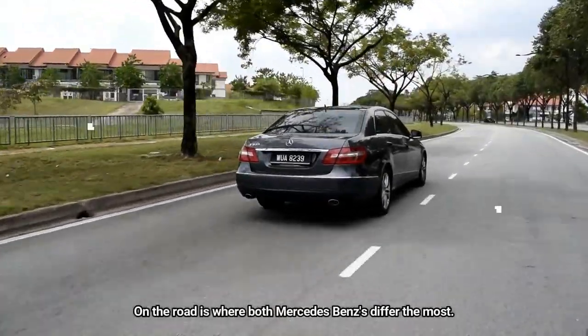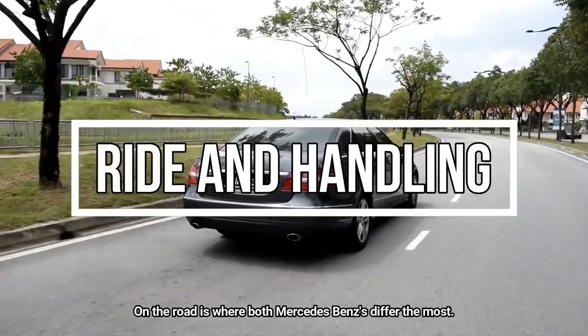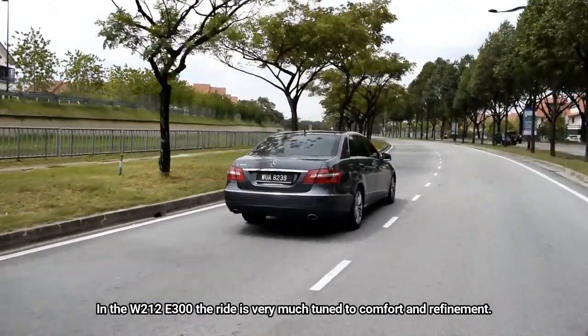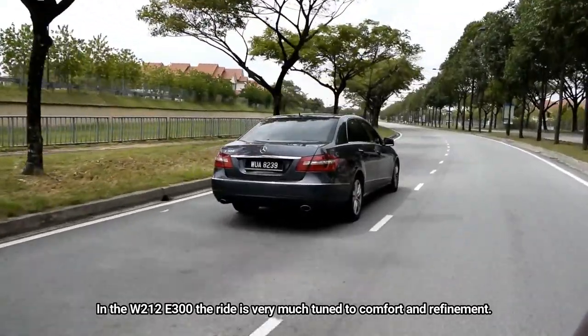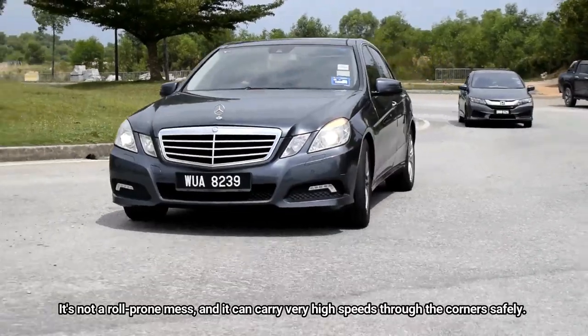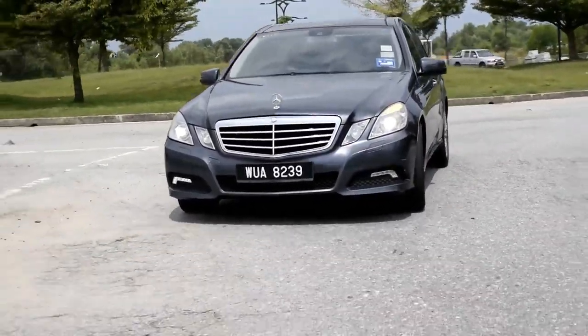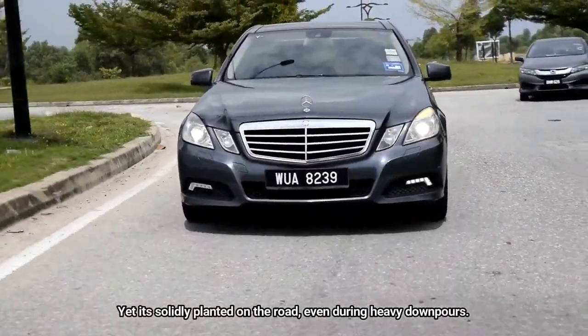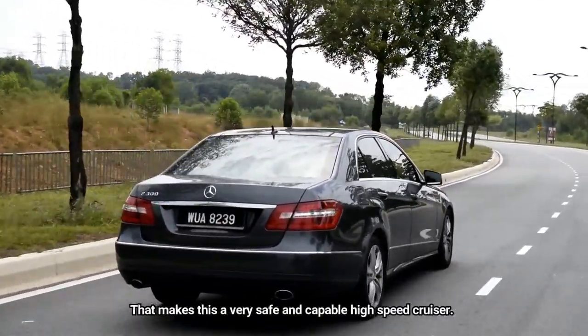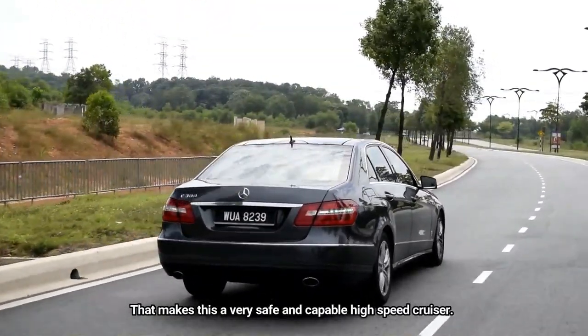On the road is where both Mercedes-Benzes differ the most. In the W212 E300, the ride is very much tuned to comfort and refinement. It's not a roll-prone mess and it can carry very high speeds through the corners safely. Yet it's solidly planted on the road, even during heavy downpours. That makes this a very safe and capable high-speed cruiser.